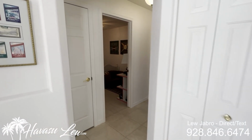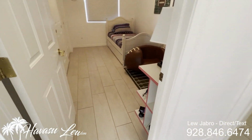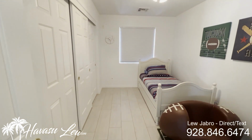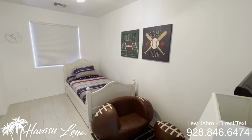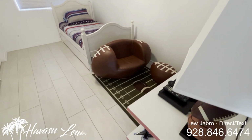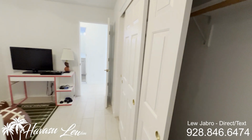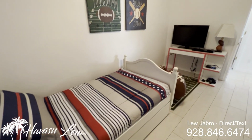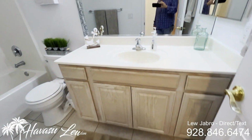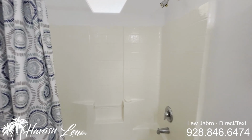So you have the other 2 guest beds and a guest bath on the other side of the house. This would be guest bedroom number 2. It's a little narrow, but they have a little twin in here. This one does have a triple slider closet door. So it's like almost the length of the bedroom. And you have your guest bath, solid surface counters.